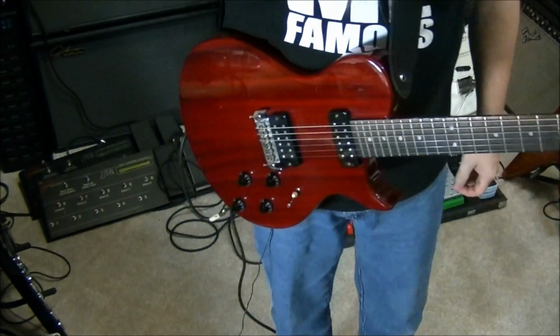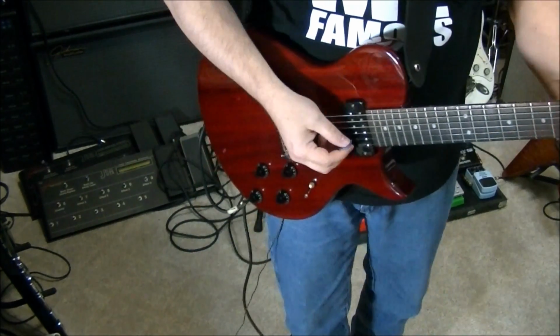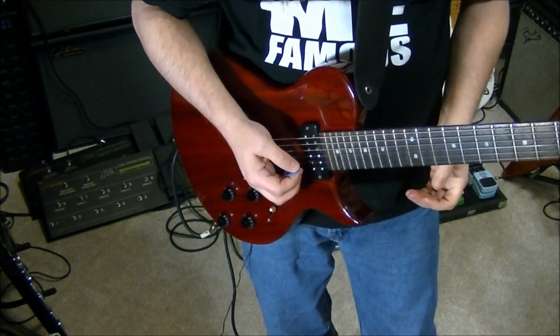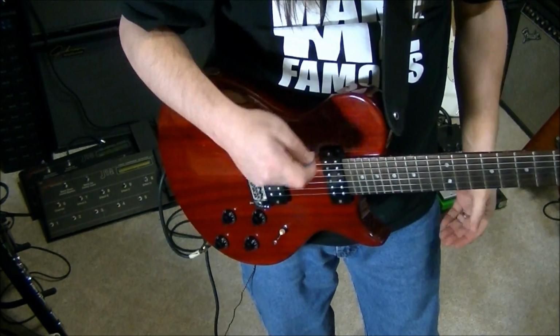And fifth position, finally, in series. Dark as hell. But we can do this. Okay, so you'll see how dark that is. Here's a chord in series, neck pickup.